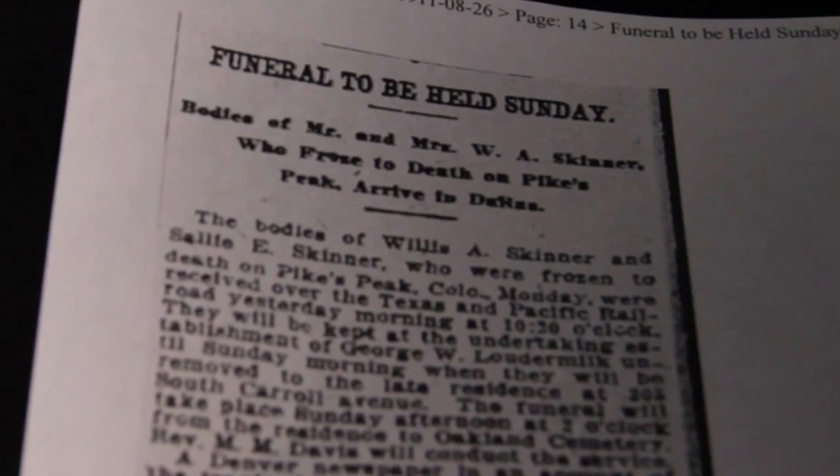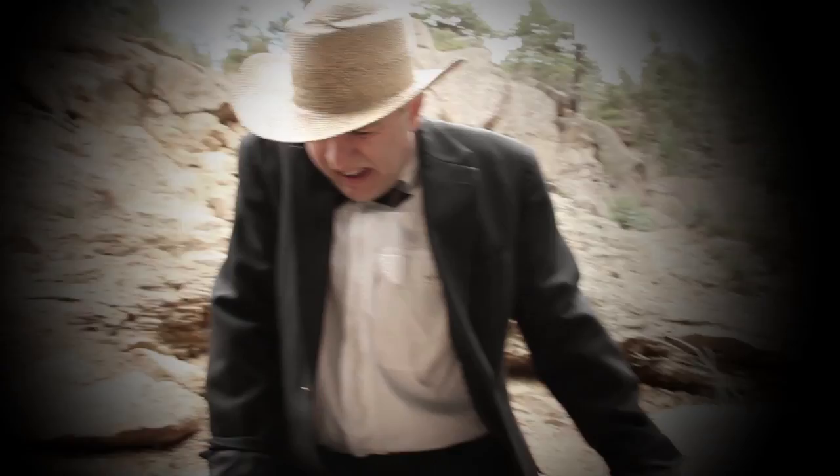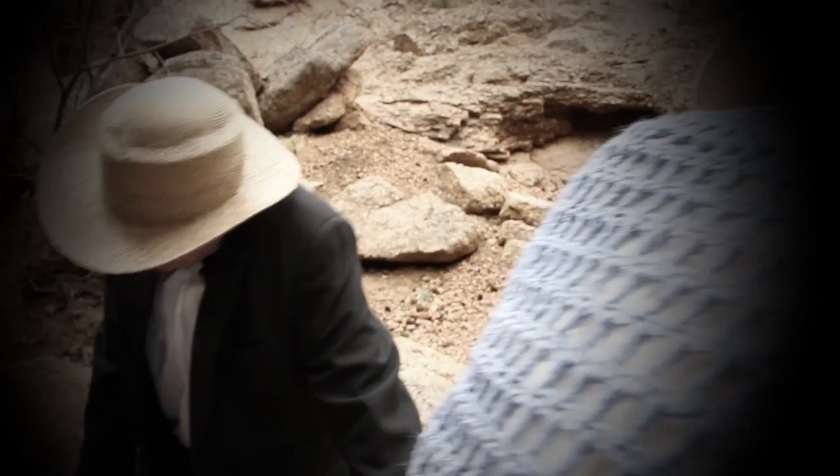August 26, 1911. "The funeral will take place Sunday afternoon at 2 o'clock from the residence to Oakland Cemetery. A Denver newspaper in an account of the tragic death of the couple on Pike's Peak tells of the heroic actions of Mrs. Skinner, who when her husband fell overcome by the cold and was unable to go on, assisted him to a sheltered ledge of rock, and rather than try to save her own life by deserting her husband while she had strength, sat down beside him until death came to her also. She was found frozen to death in a sitting posture by the side of her husband."